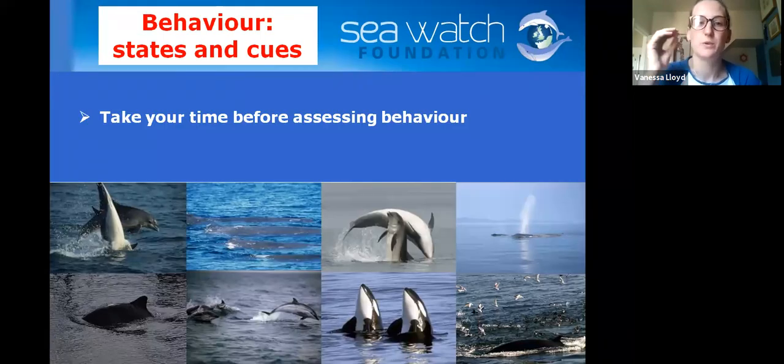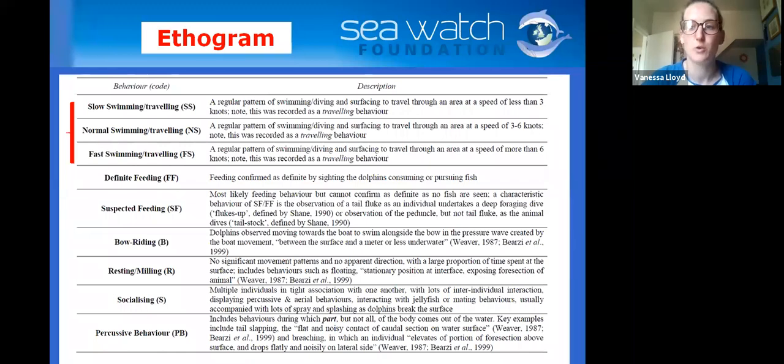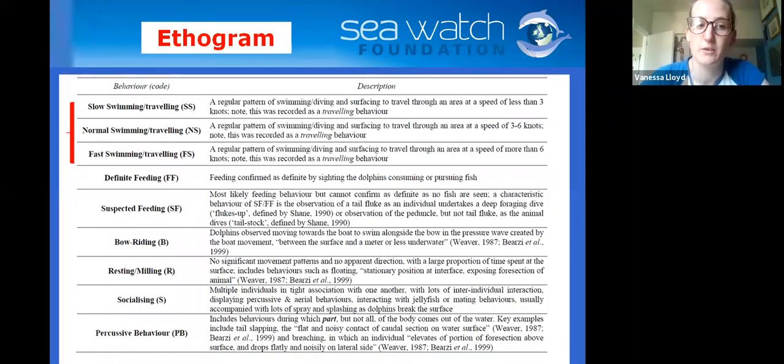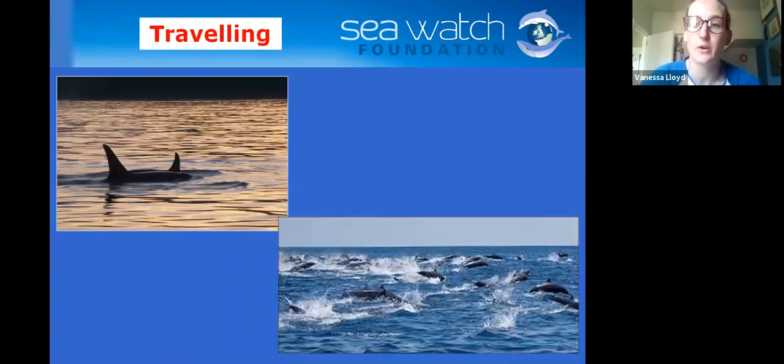And then you would want to take your time before assessing their behaviour. They might show a few behaviours, and as I mentioned, on the form there is a little key to help you remember, but then there's this long list of behaviours that they might exhibit. Start with travelling: you've got slow travelling, normal swimming, or fast swimming. Slow swimming is where you get quite a good view of the animal as they gently swim along, just surfacing to breathe.